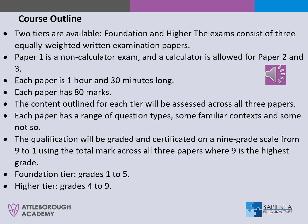So you can see also that the foundation tier goes up to grade 5, 1 to 5, and the higher tier has grades 4 to 9. And I say 4 to 9, if a student takes the higher tier and they just miss that grade 4 by 1 or 2 marks, they may be awarded a grade 3, but any more, if they drop below, they go straight to a U. So there isn't a grade 1 and 2 and 3 on the higher tier, unless it's just within a couple of marks of the 4, and then a grade 3 may be awarded.